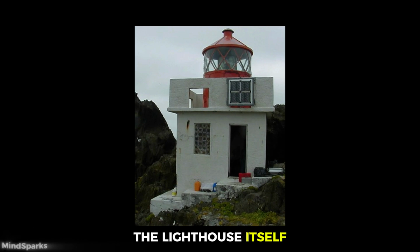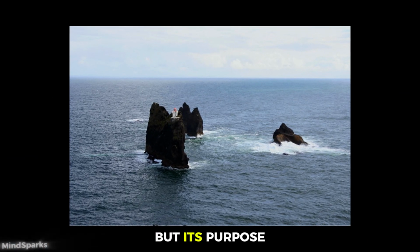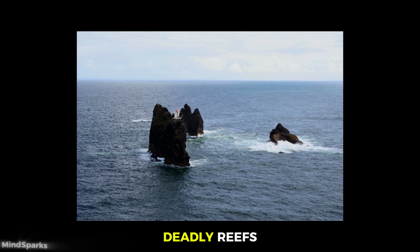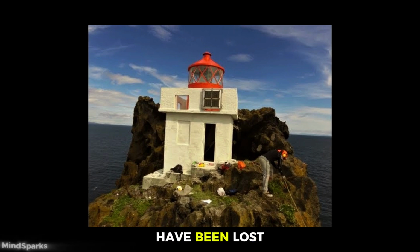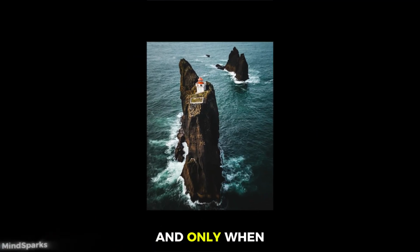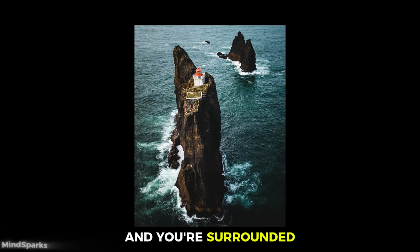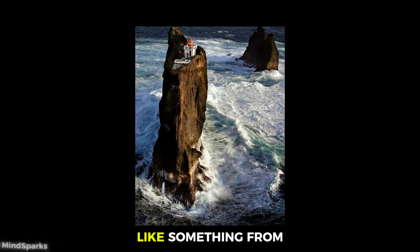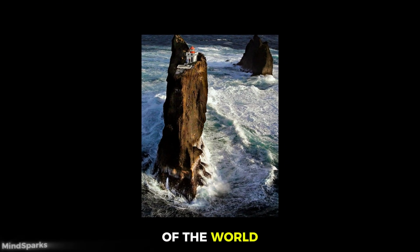The lighthouse itself is modest. White walls, a red roof, nothing flashy, but its purpose is monumental. It guides ships away from the deadly reefs and rock formations in these treacherous waters, where many lives have been lost. Today, it can only be reached by helicopter, and only when the weather shows mercy. Stand atop it, and you're surrounded by nothing but ocean, stone, and sky. It almost looks like something from a galaxy far, far away, guarding the very edge of the world.